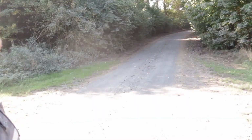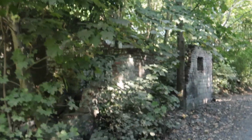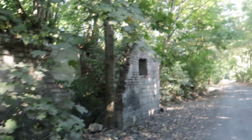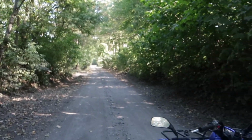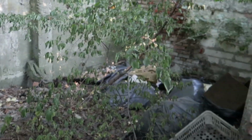So we've just come off the railway road and we found this little road here. We don't know where it goes. And we found this abandoned building here. Now this could be an old guard post for the airport. We'll go straight ahead and see if we hit the airport gates. I already can see it. Yeah? And we'll go have a look. But this is pretty cool.